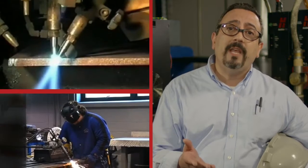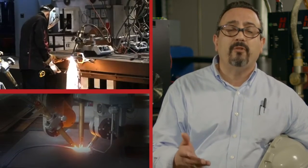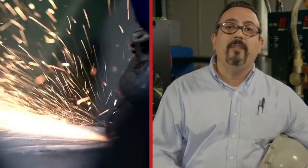Sometimes we ended up taking parts to another area where we would bevel with oxy-fuel or air plasma track burner. Other times, we would machine or grind the beveled edges. Either way, it increased cost and production time. So when Hypertherm came out with True Bevel technology, claiming it could simplify and streamline the whole bevel process, well, it got my attention, but I was skeptical.